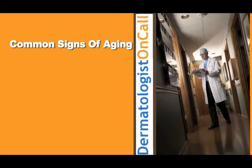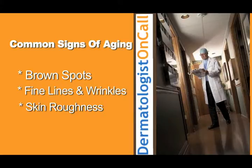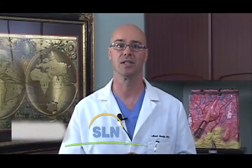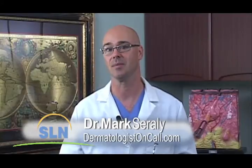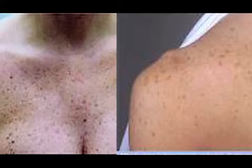So what are the common signs of aging skin? Years of ultraviolet light exposure, whether natural in the form of sunbathing or artificial tanning salon exposure, causes premature skin aging in the form of brown spots, fine lines and wrinkles, skin roughness, sagging. Age spots are these flat brown areas of skin discoloration called lentigines, and they're also known as liver spots and wisdom spots. They're actually caused by chronic sun damage and usually appear on the face, exposed areas on the chest, upper back and shoulders, forearms, and even the backs of the hands.